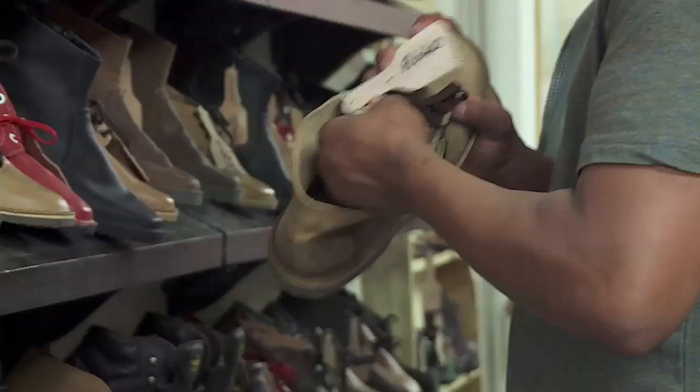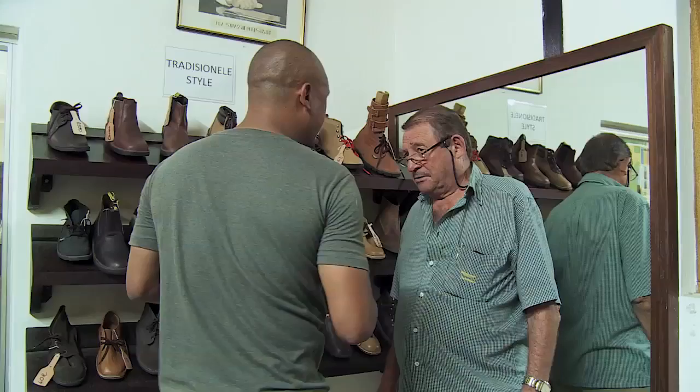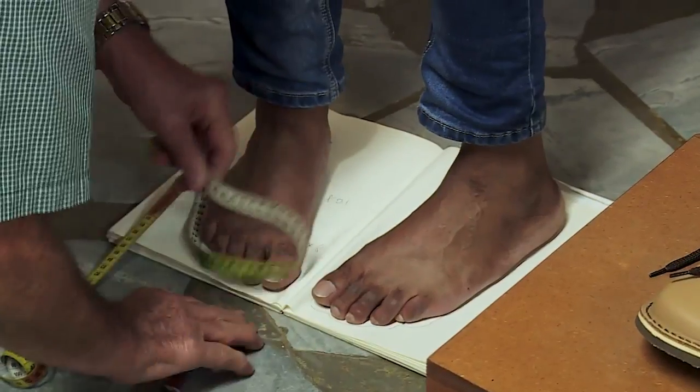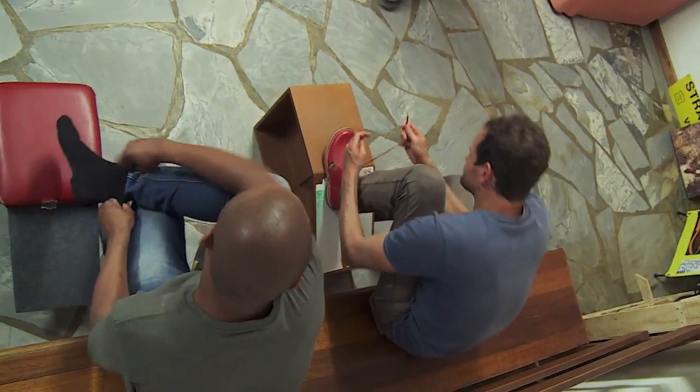I decided, you know what, I need a pair of these shoes, and I had myself measured. They take a drawing of your feet with a pen and they measure it. The guy measuring my feet said I had high bridges. Don't know what that means. But he also said something that I've suspected for many years. He said I have a flat foot. It was hilarious.